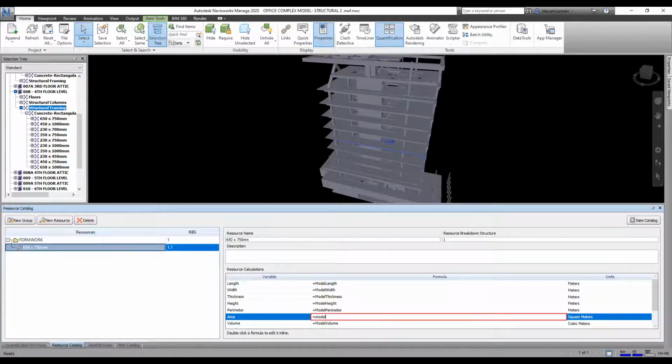So this is going to be model. I need to be careful here because if your spellings are not correct, you might be having a red button here. So let's say model length times 0.